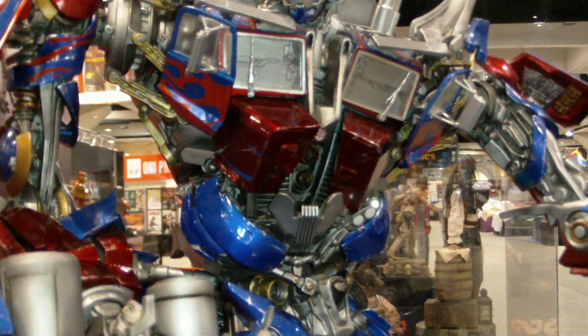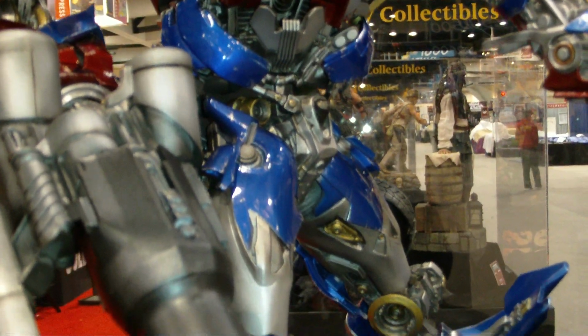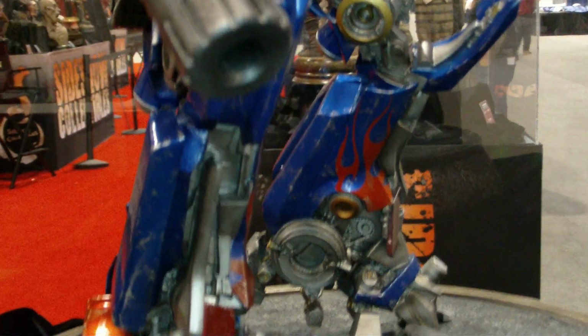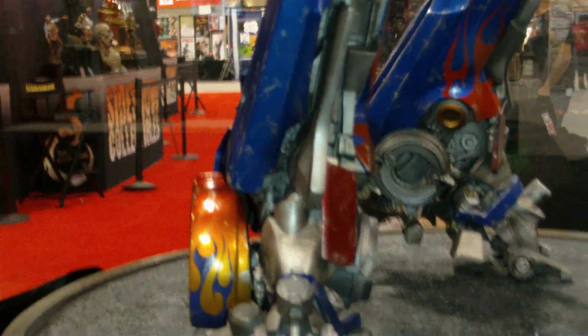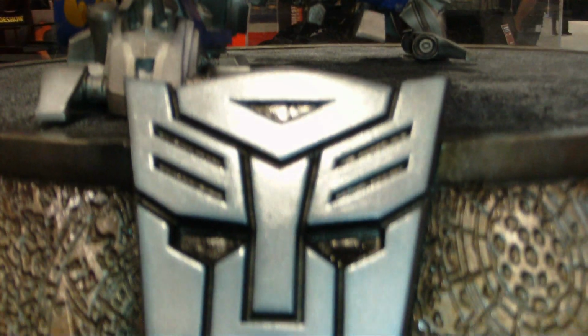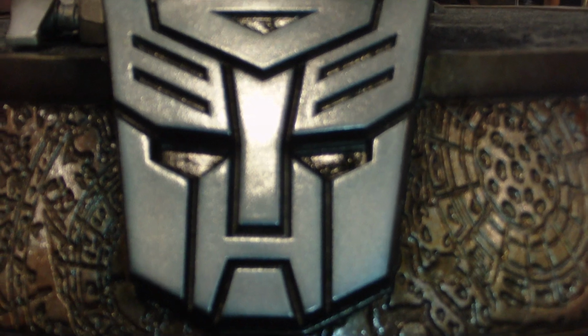You can just look at, hold on, let me see if I can get that. There you go. See, it is pretty sick. Paint job is great. Let me get closer there so you don't see the light. All right, there you go. This thing is phenomenal. This thing is sick. Then you got that huge Autobot insignia there.